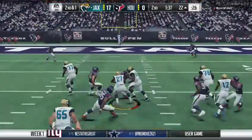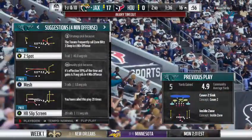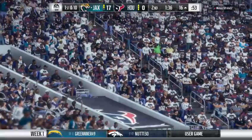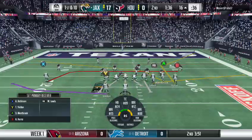They go back to the ground now with Fournette. And he'll take it down here just shy of the 15 at the 16-yard line. So the run gets them the first, and now they operate with a fresh set of downs.